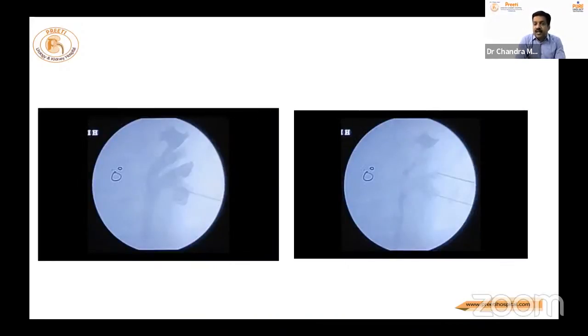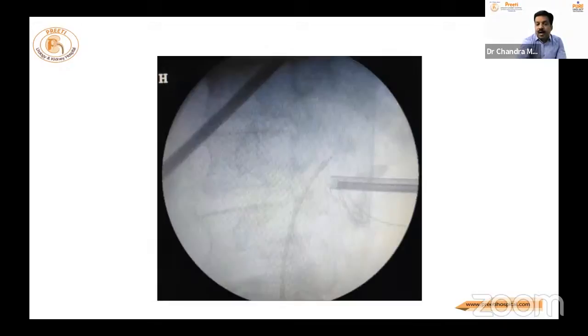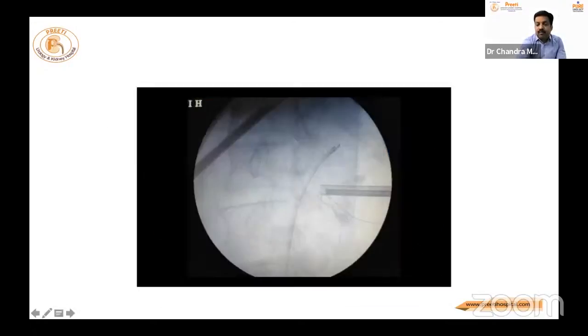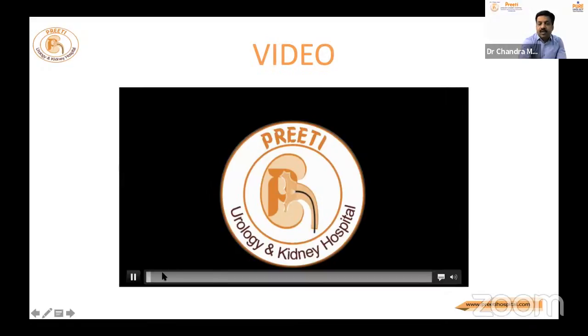Then puncture is done. 2 punctures are done for the lower pole itself. I mean, the middle part of the middle calyx of the lower pole was also punctured. In fact, that was also a bifid system. Both are removed, and then at the end, the upper pole one is taken out. You can see here how the flexible scope is coming 2 times to rescue, avoiding the other track. I will quickly share the video.